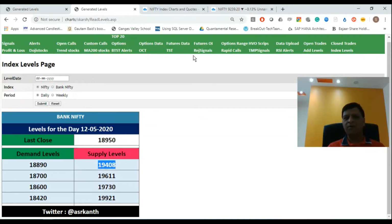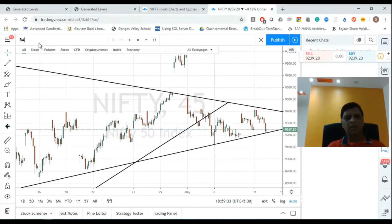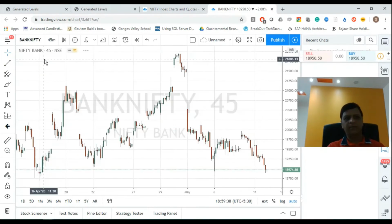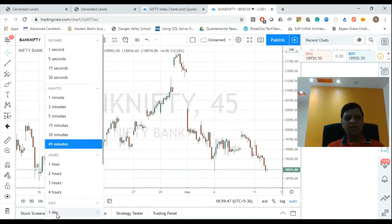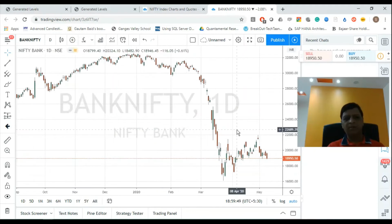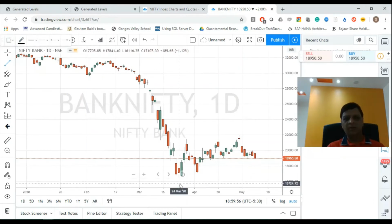Let's have a look at the Bank Nifty charts for tomorrow, in terms of understanding what's happening on the chart side, guys. So let me look at Bank Nifty. This is a 45-minute chart, so let's just jump into the daily chart once. Let me identify and draw some levels. So this is the daily chart.